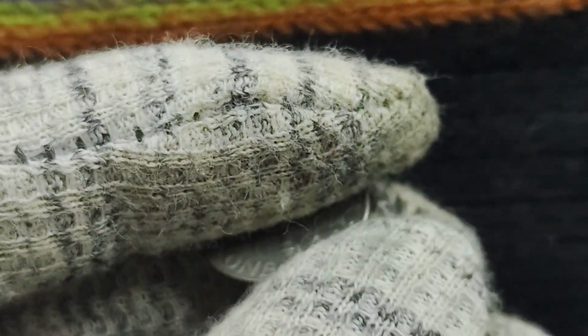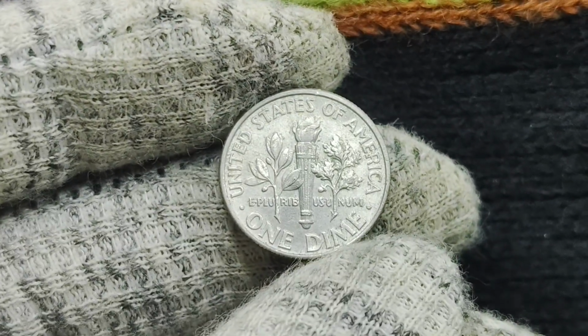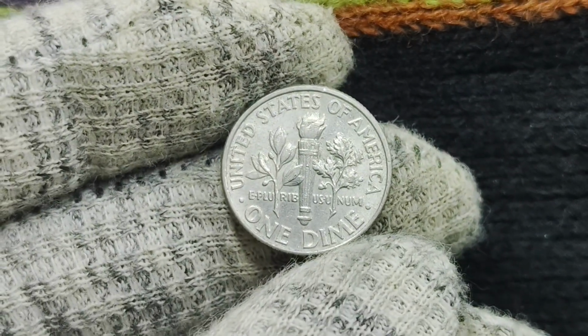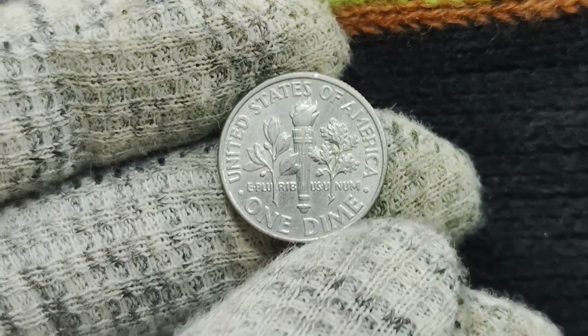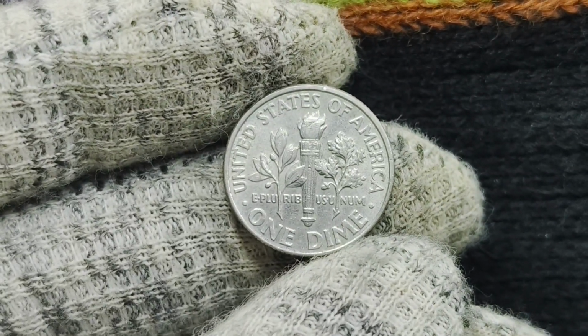However, in 1941, an incredibly rare error occurred at the Philadelphia Mint. A small batch of dimes was struck without a mint mark at all. And this error would prove to be one of the most valuable mistakes in American coin history.